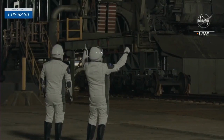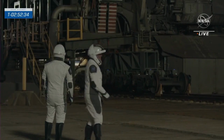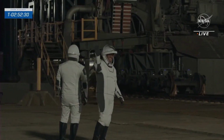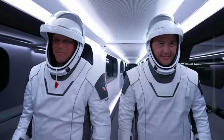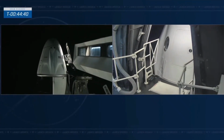So that's sometimes pilots, it can be folks working on submarines. Oh, this is one of my favorite moments when the crew gets to first look up at their rocket ready to go. That's the crew access arm still in the surface position.